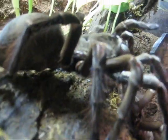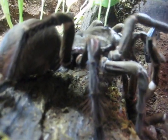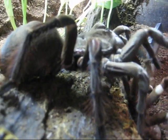Here we go, there's a bulb eye. See the hook? That's what I call it. Some people know what I'm talking about. Newer people. He got pushed down again. We're right at the mouth of her burrow. This could get interesting.